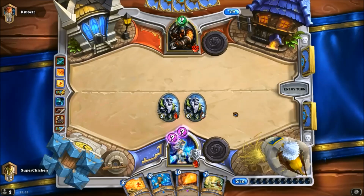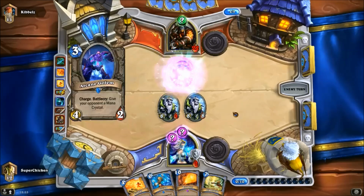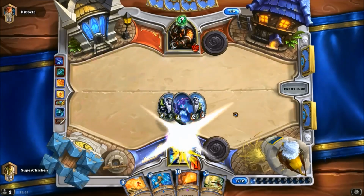But the thing is, can I kill him in 3 turns? I'm not too sure if I can. I can do 16, 17, 18 damage, maybe? 17 damage? I wonder. That's really put me under the pump.